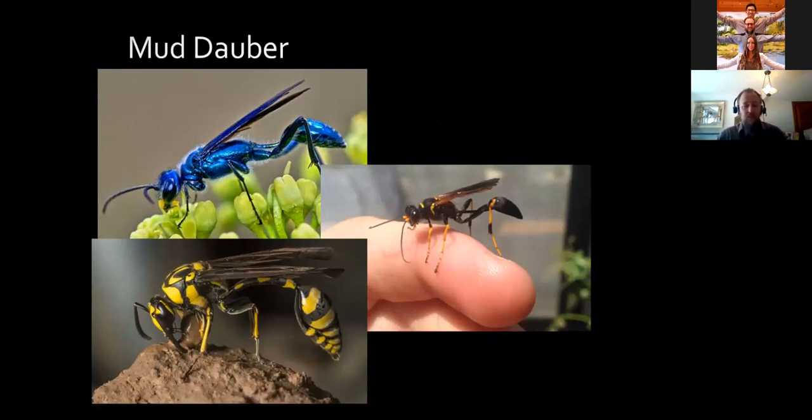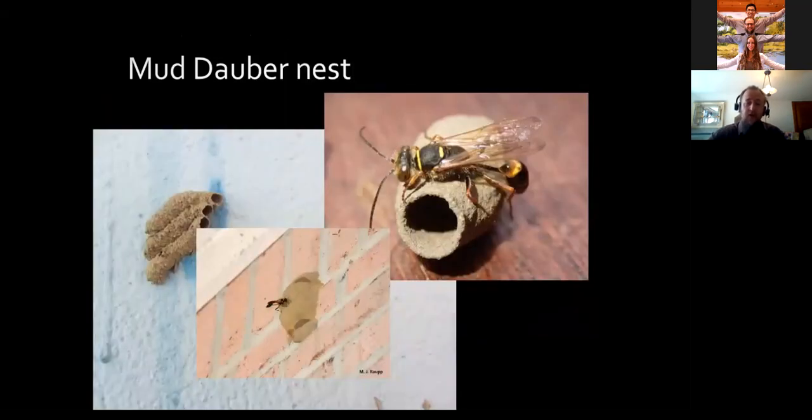Also, I've seen some of these really bright blue versions of mud daubers in my backyard on native plants. They're just incredible. And you've probably seen mud dauber nests on or near your home, and here are some examples of what they look like. Mud daubers tend not to be aggressive, and stings are pretty rare. So if you have one of these on your house, I encourage you to enjoy it.